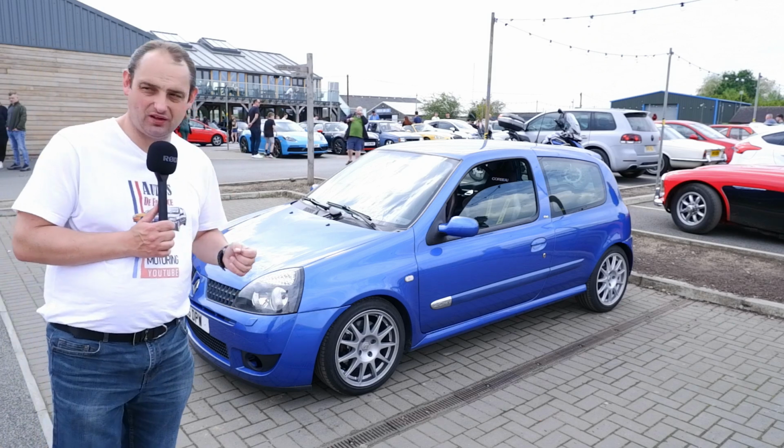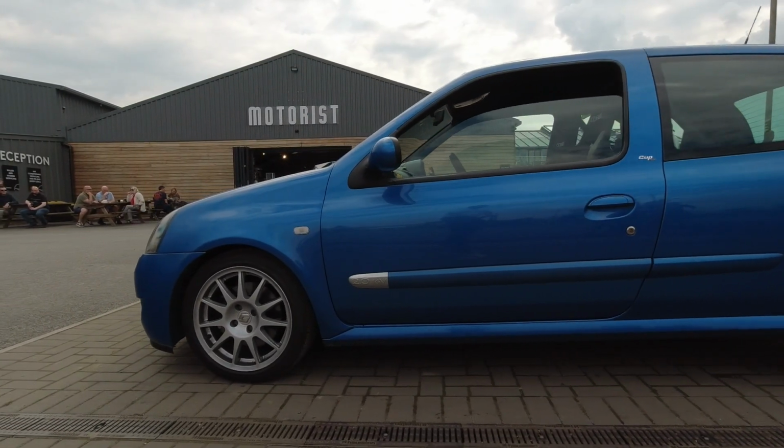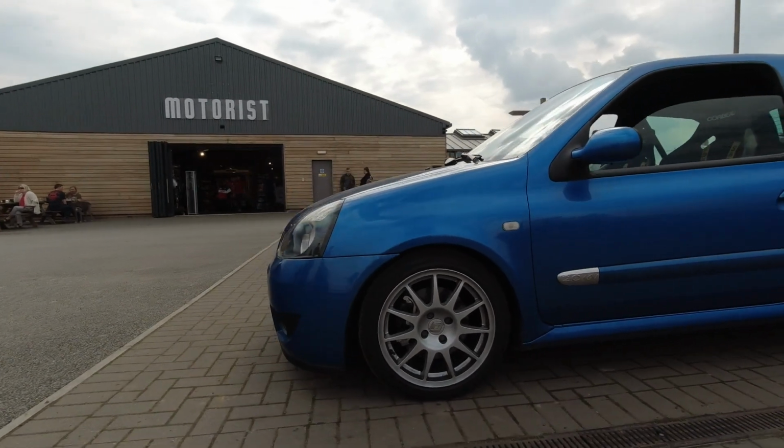In fact, I was talking to someone earlier on that said he was in quite a powerful JDM car, and he was barely keeping up with one of these on track. That's how agile these cars really are.